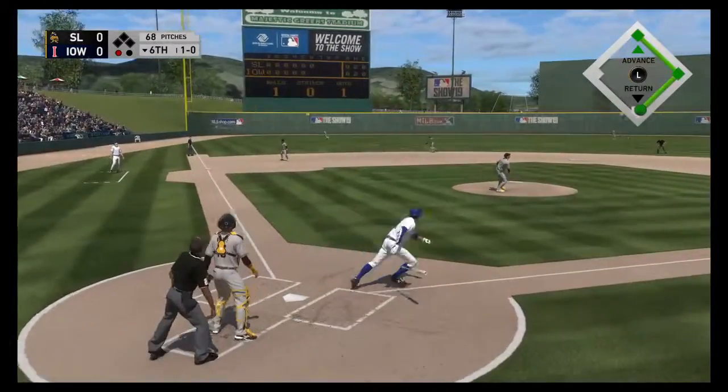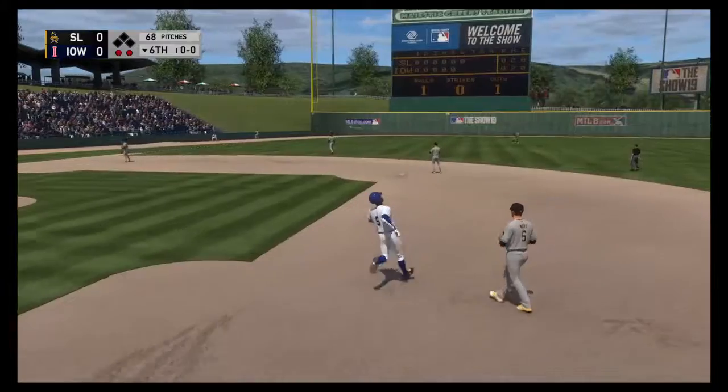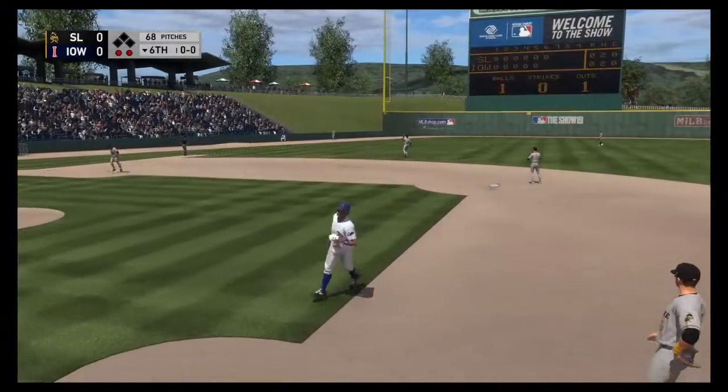Lifted the other way down the left field line. Green is after it. He gets there, and that's the second out.